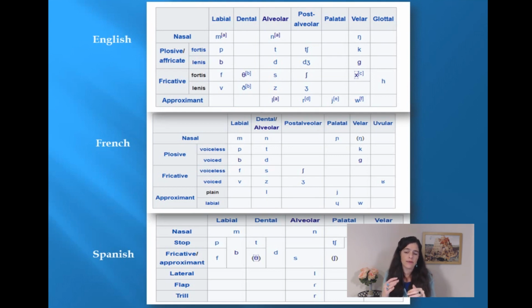There's all kinds of differences here, because this is when, if you know a little bit about this, you'll be able to actually pick and choose a little bit. For example, the R sound. In Spanish, there are two.